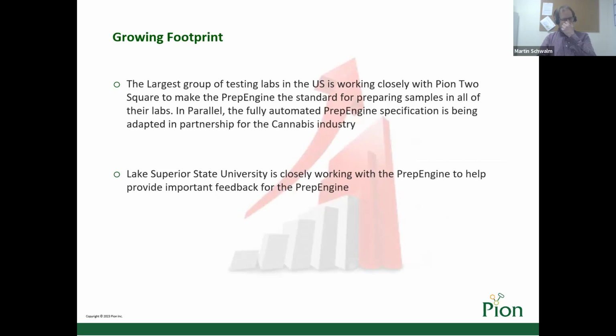So the prep engine's really seeing a growing footprint. It's currently being used all around the world in pharmaceutical companies, specifically for cannabis use. It's now being used in multiple countries. In the US, we're working closely with the largest group of testing labs, and we've done some initial testing, and we're expecting that we'll be releasing this year prep engines to be used in their labs.